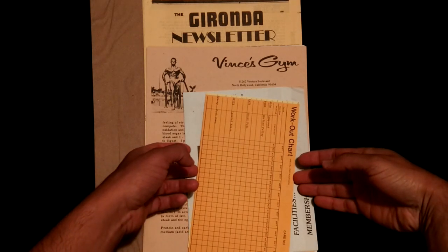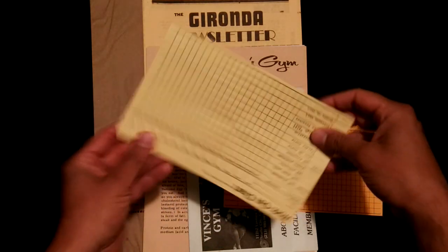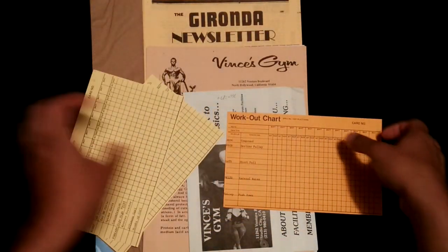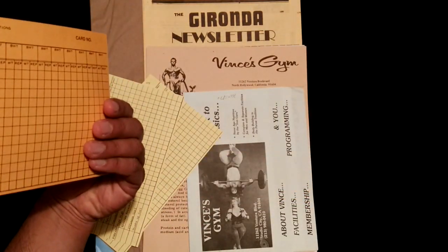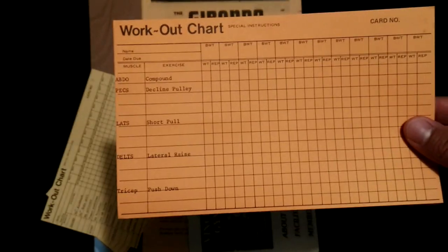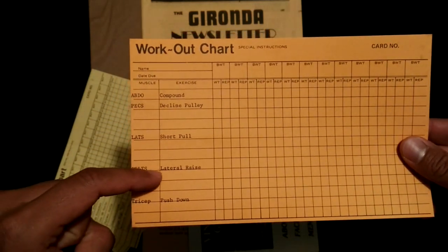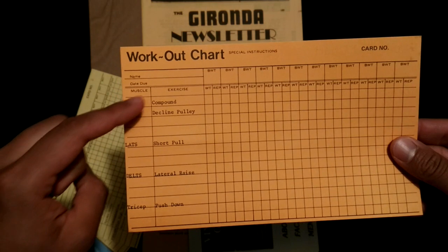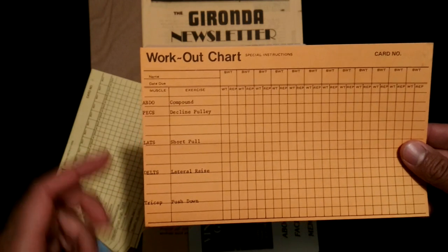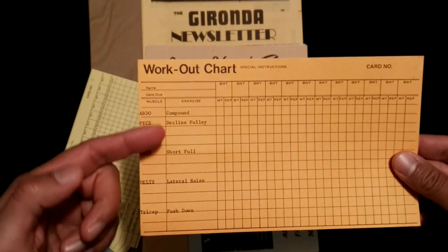I'll tell you now what I've actually acquired from Roland. We have workout charts of all sorts. I think there's like 3 here, back with the backs as well, where you can actually write. For example, you can see one of the workout charts here. If I can just clarify that for you, for each body part he's suggested certain exercises. Vince has in this case for pecs, decline pulley, the lats, the short pull, delts, lateral raise, and he's even left some spaces for you to put your own exercises in.